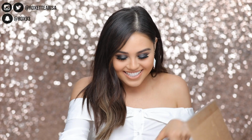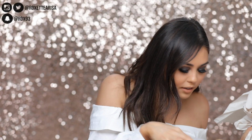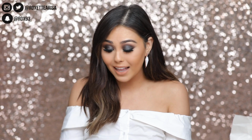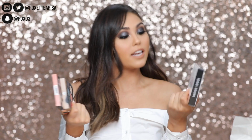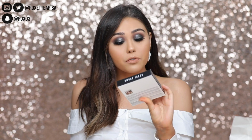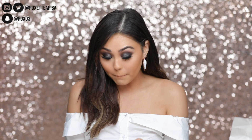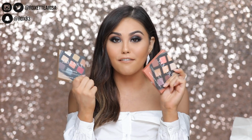Receipts, paper. Now we get to the good stuff. Oh my god, I kind of forgot like half the stuff I ordered, so that's a nice surprise. Okay, so we're gonna start off with some palettes that I got because we all love eyeshadows. So I did pick up a palette from Bobbi Brown, the Crystal Drama palette. We'll dig into that first, but I was really excited for these Viseart palettes.